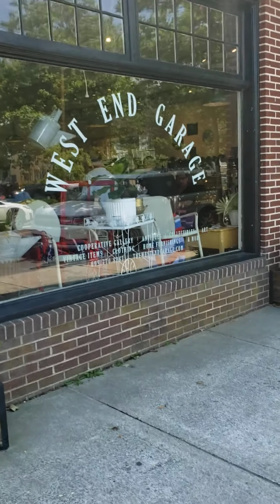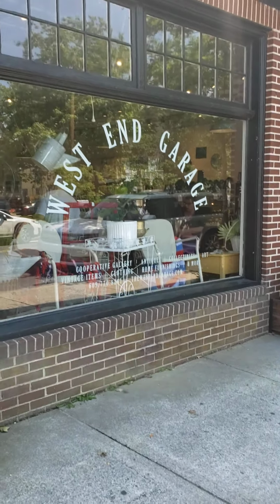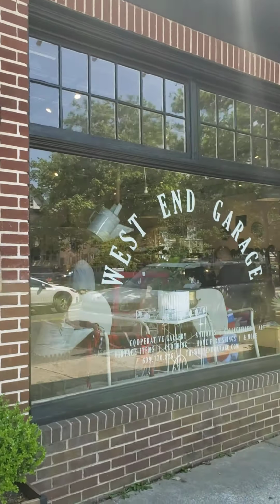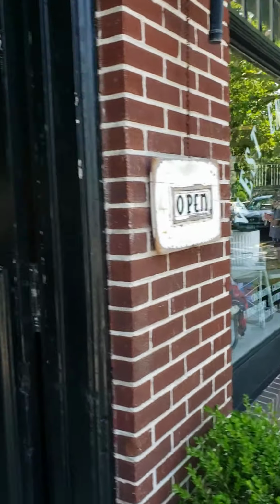You know how I like to take you to different businesses and everything. Well, here's a really fascinating one. This is the West End Garage. It used to be a big parking garage at the turn of the century, but it's been bought and renovated, and it's been turned into this amazing emporium of shops and antique places and individual dealers. Look at this.